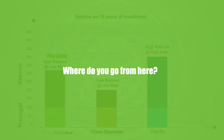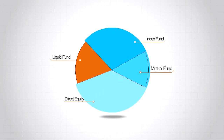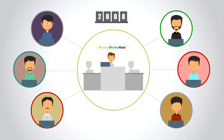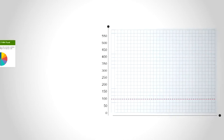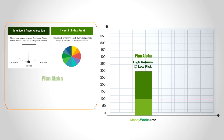Where do you go from here? And what do you do if you're already investing in equity? As you learn and grow more comfortable about investing in equity, you can add select mutual funds and invest in direct equity. With MoneyWorks4Me Plan Omega, you can add investment-worthy stocks to your portfolio when they are available at attractive discounts. We have been helping retail investors to do this successfully for more than 7 years now. With Plan Omega, you are fitting additional booster engines to earn higher returns. And yes, if you liked what Plan Alpha does to your investment, have a look at the difference Plan Omega can make.